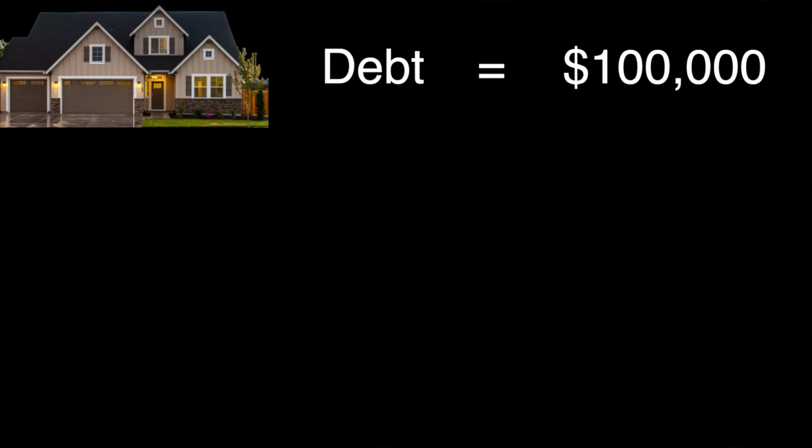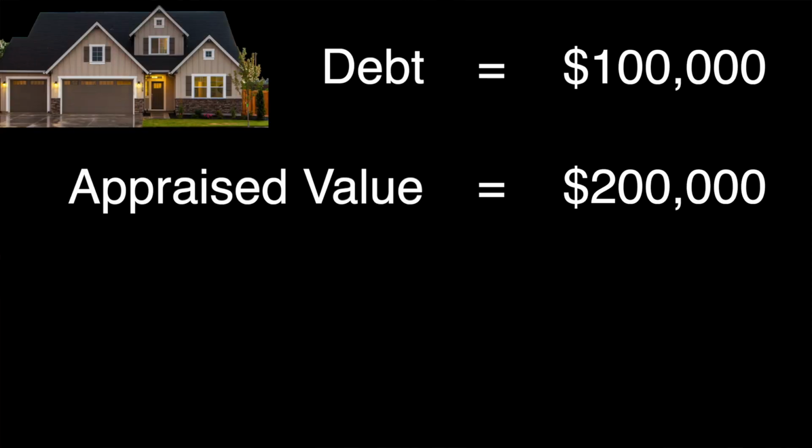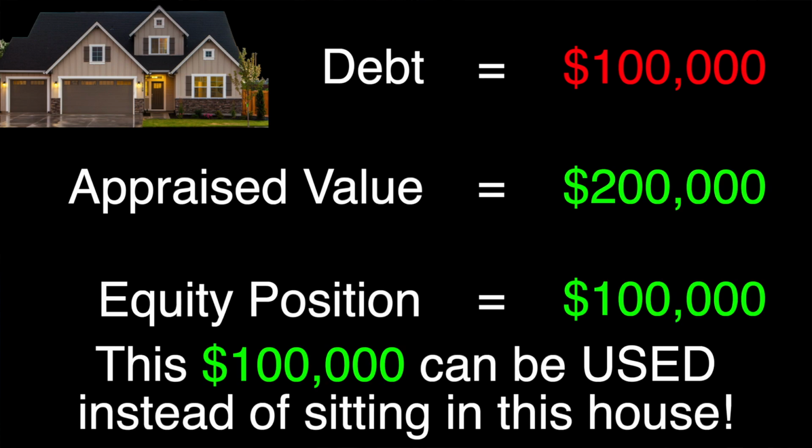So this is what you need to do. You need to look at your properties and understand how much debt you have on them. What do you owe the bank on that particular house? Then you need to look at what's the value. What is that house worth? What is an appraiser going to give you in value on that particular property? So between the two numbers, what you owe and what it's worth, that is your equity position. That's how much extra money you have.